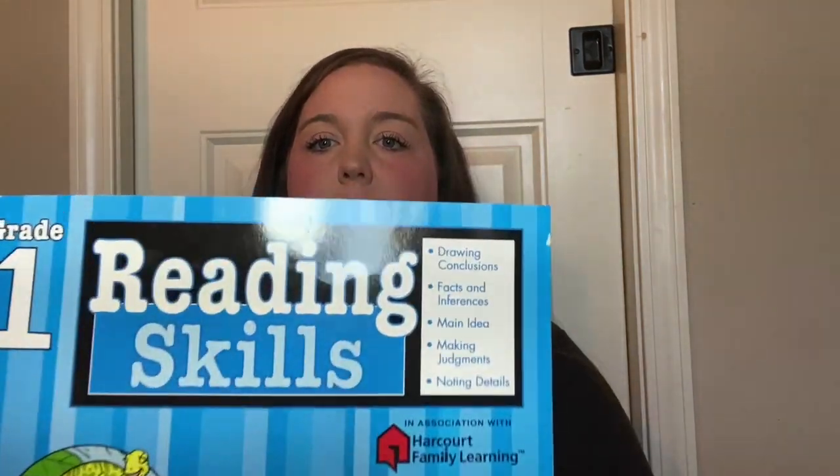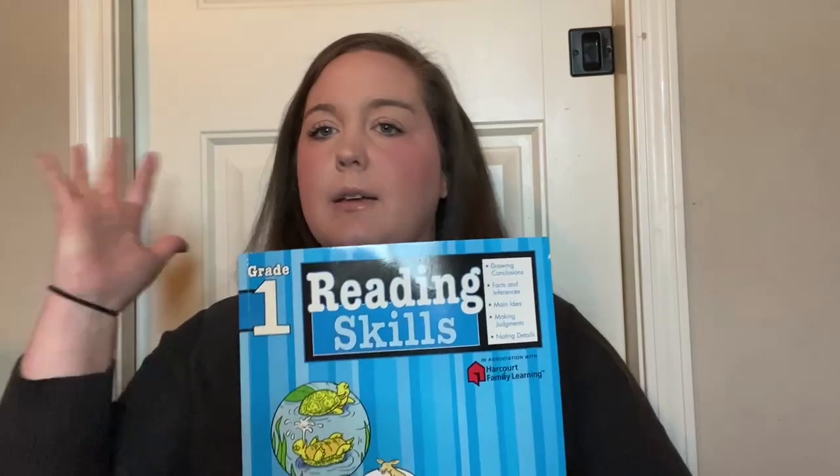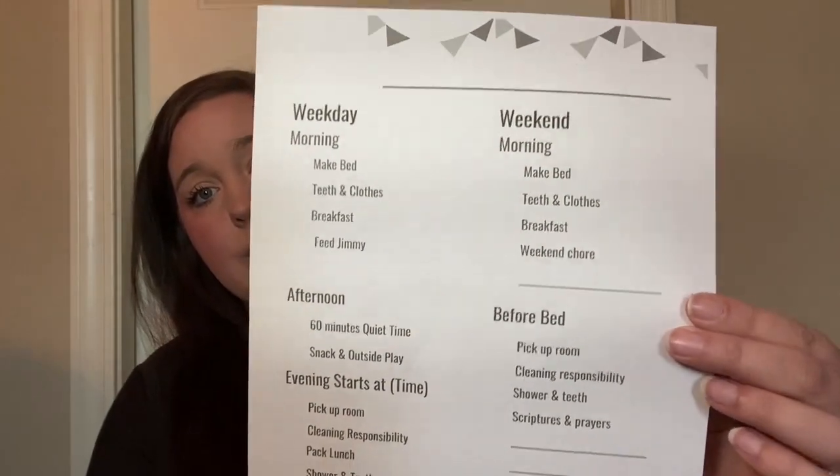So this book, Reading Skills, I'll try and link it if I can find it down below. But it's just something good for her to be able to take ownership of. This is her book. She reads the directions. She does it all by herself. So this book. The next thing that we always use in our homeschool day are One Home's daily task chart.